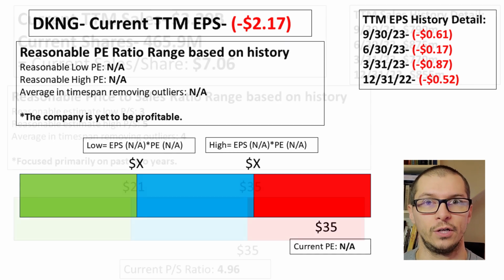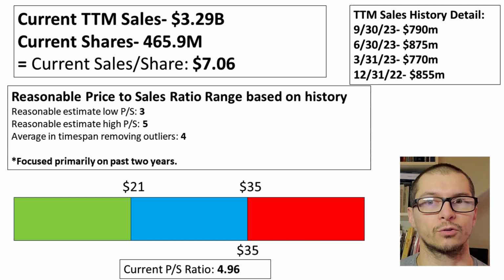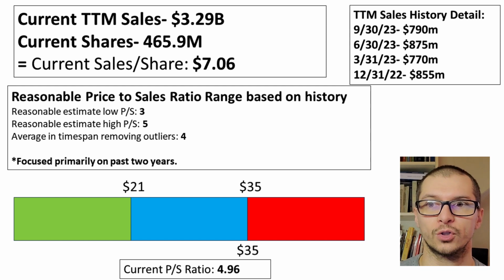price to sales ratio. Moving to the company's current price to sales ratio, we have a similar setup to the previous slide with its current trailing 12-month sales at the top, totaling $3.29 billion, and the quarterly sales on the top right. We then pulled the company's current shares outstanding, which is 465.9 million shares as of its last earnings report. We divide those two figures to arrive at a sales to shares figure of $7.06. We'll come back to this figure shortly.